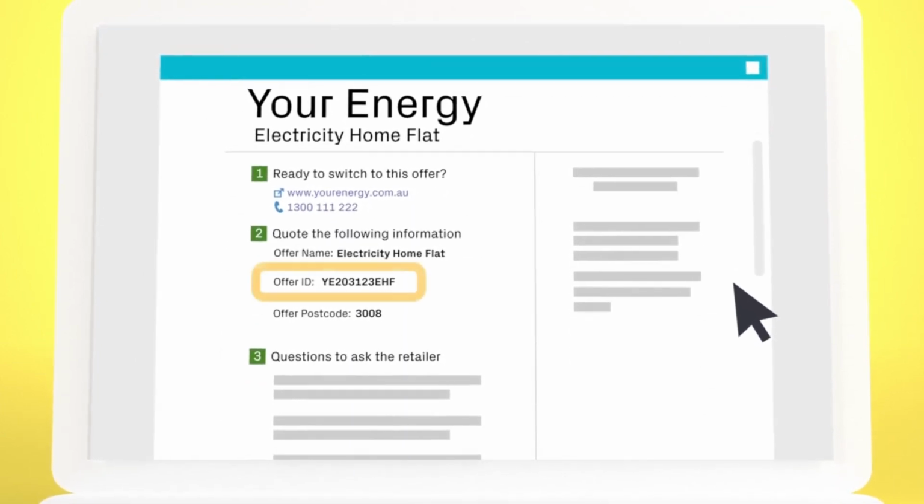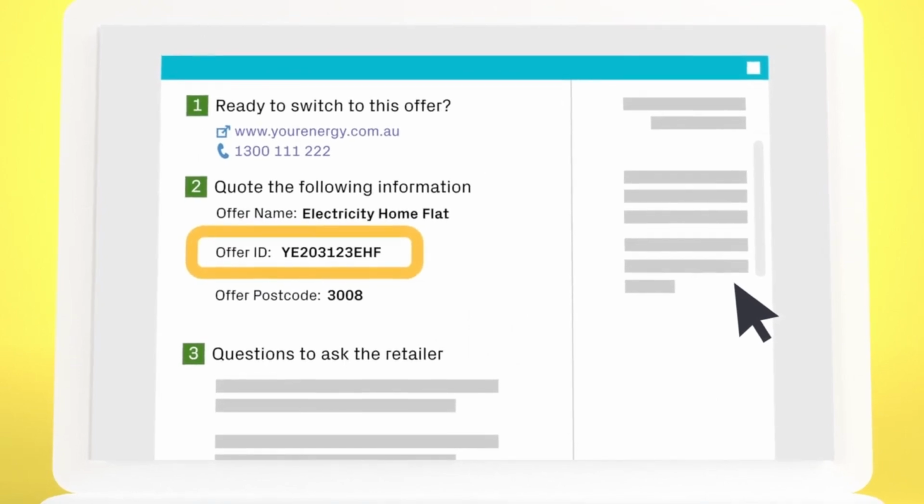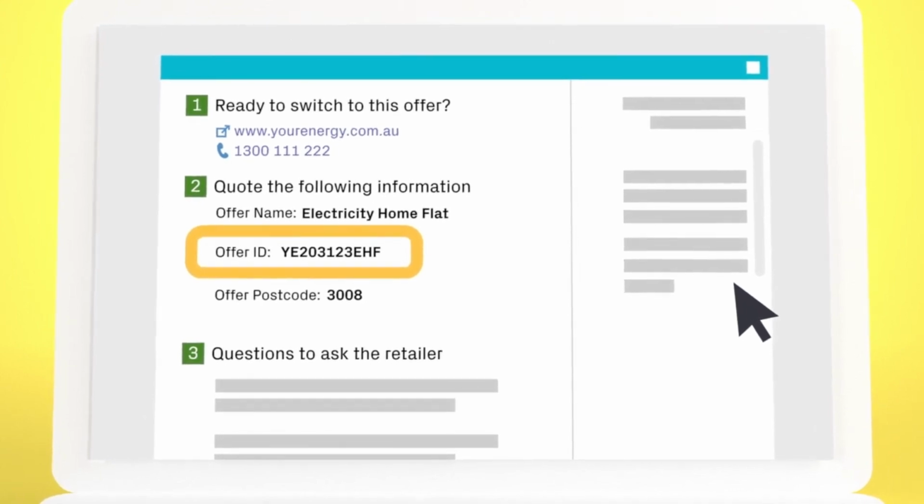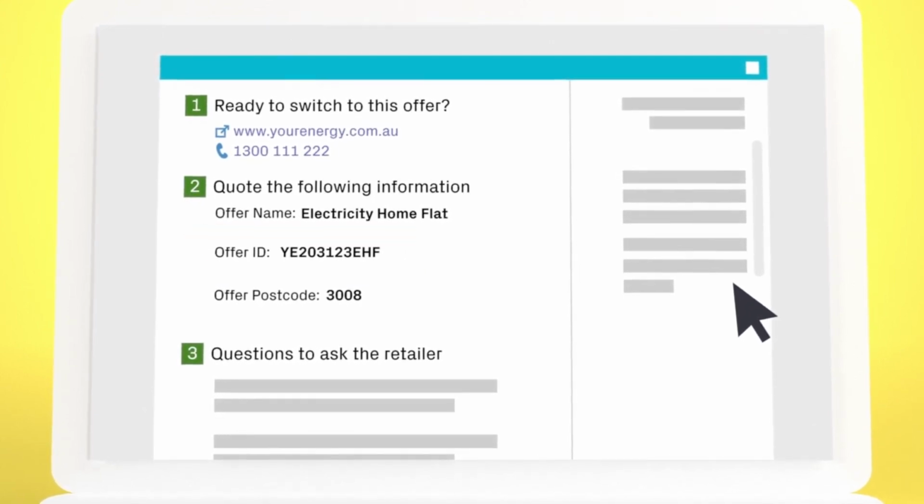Remember to write down your offer ID. You will need to provide this to the energy company to make sure you're discussing the same offer you found on Victorian Energy Compare. They will take care of the rest. You won't need to contact your old energy company.